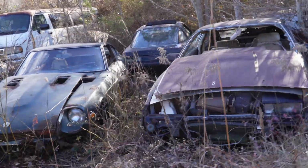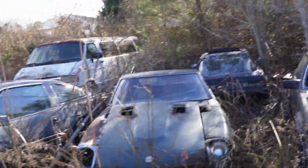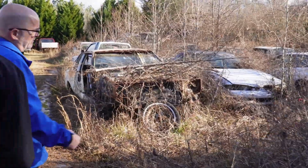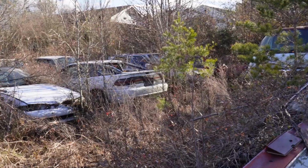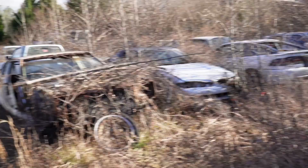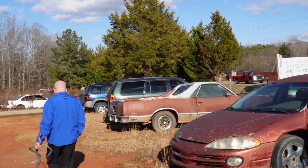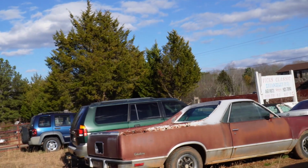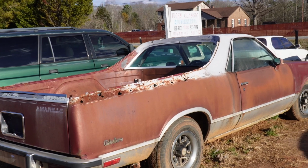More Z's. Oh, there's an RX-7 sitting over there. All the other RX-7s are way in the back. Now there's a rare piece right there. Probe GT. Probe GT. Yeah. Mazda MX-6 with a turbocharger. We got a Caballero up here. The rare GMC Ultimode.